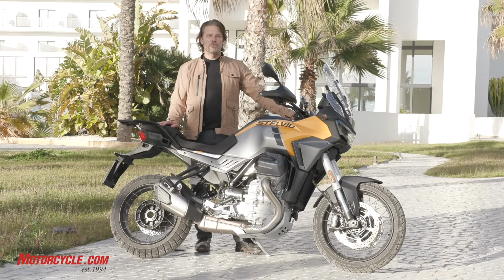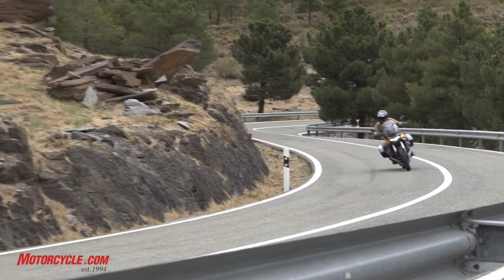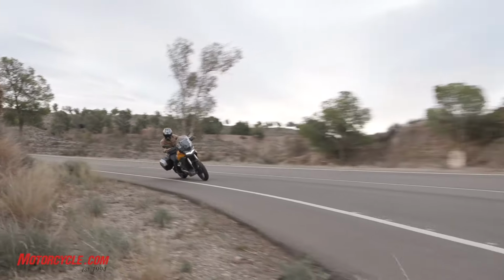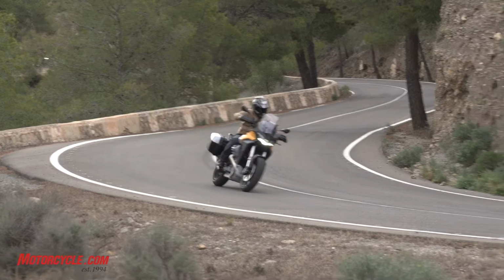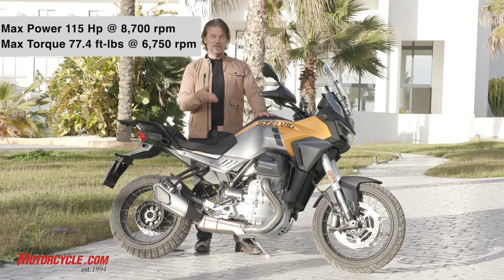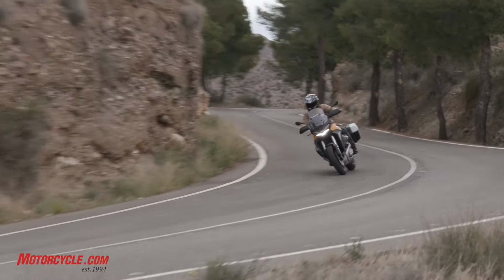Once we got into the twisty roads, the motor really stood out. It's a very iconic power plant. If you've ridden the V100 Mandello, you're familiar with this power plant. I've spent a lot of time on the V85 bikes, and the air-cooled transverse V-twin is smaller. It only produces 80 horsepower, 61 foot-pounds of torque. This motor produces 115 horsepower and I think over 77 foot-pounds of torque. Big motor, big bike, totally manageable on the roads.